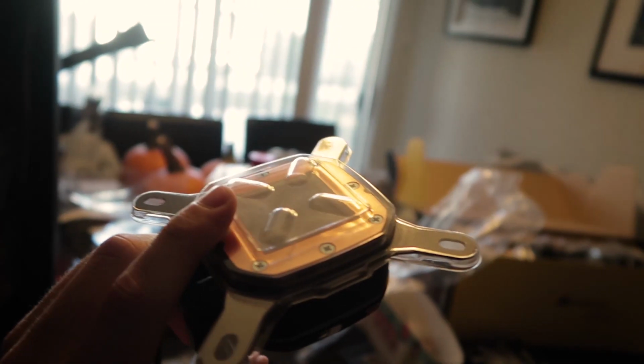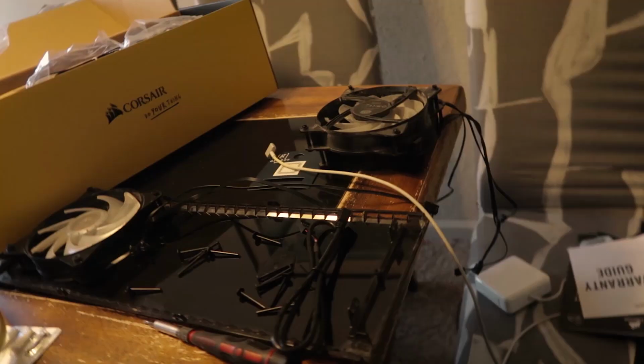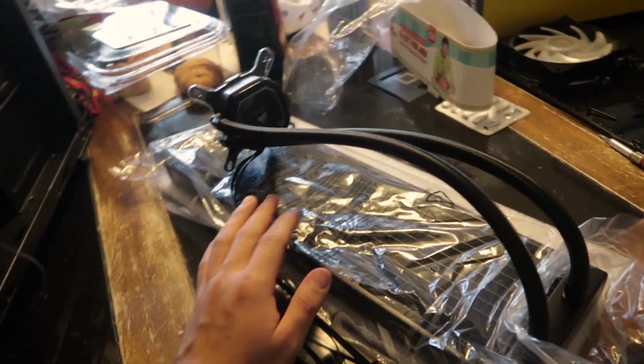And it has pre-applied thermal paste, which is really freaking dope of them to do. And that's gonna be the part that's gonna be RGB to go along with my fans. Wish me luck. I'm gonna put this together and then I'll show you guys the final results.